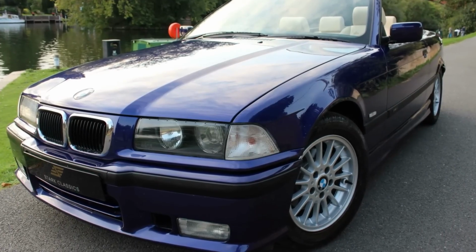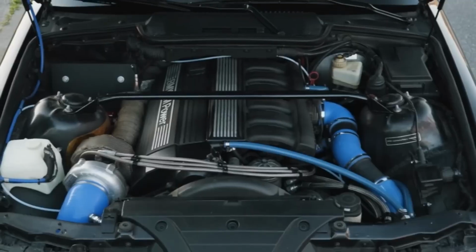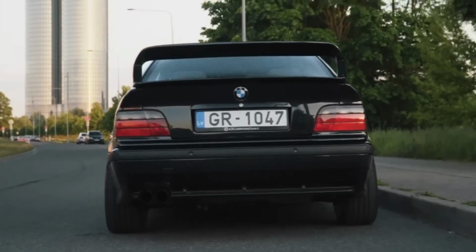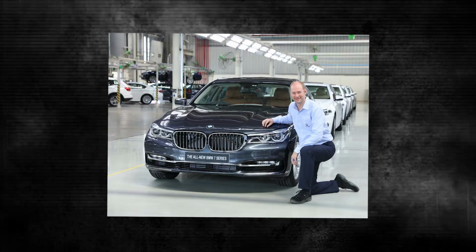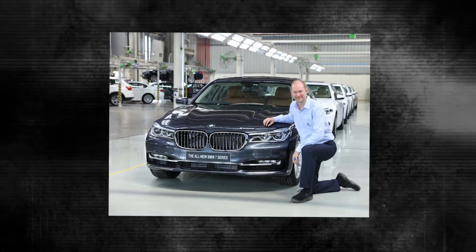But here's the most important thing. Only flip cars that you'd be happy to own long-term. The market can be unpredictable, and you might end up holding a car longer than you planned. If you buy something you genuinely love, that's not a problem. It's just an extended test drive of an awesome car.